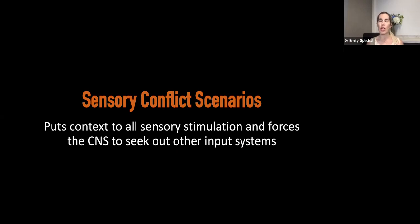So the first concept that I want to think about, of how you can start to shape your client's programming, is what's called sensory conflict. Sensory conflict is continuously happening throughout our day. As soon as you put your shoes on, you created a sensory conflict. Your nervous system is essentially saying, whoa, wait a minute. You just took away the tactile input from the ground. Now I don't feel the ground as much. What am I going to do?